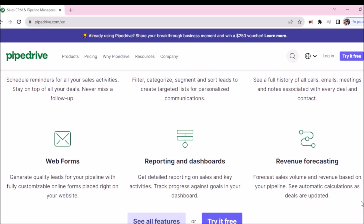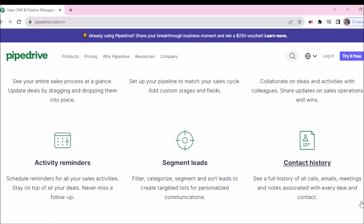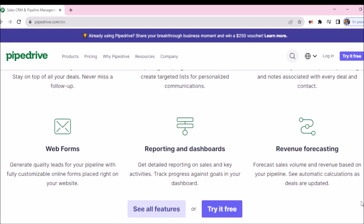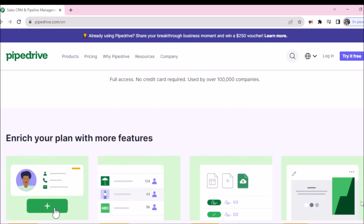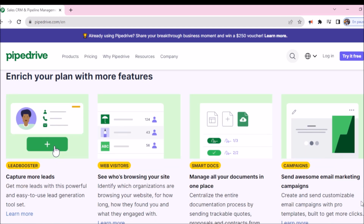Learn more. Manage all your documents in one place. Centralize the entire documentation process by sending trackable quotes, proposals and contracts from within Pipedrive. Learn more. Send awesome email marketing campaigns. Create and send customizable email campaigns with pro templates, built to get more clicks.